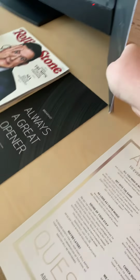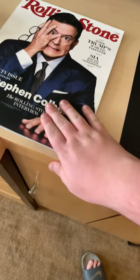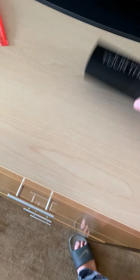Your questions and answers page. Your menu, which is overpriced. Always a great opener. Tells you if you want to order breakfast up to your room, what it costs, and when you want it. A Rolling Stone magazine with a criticism of Trump on the front, always.